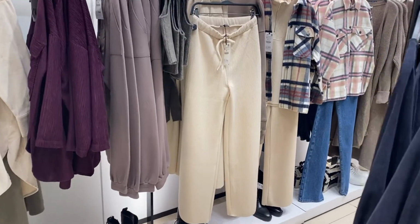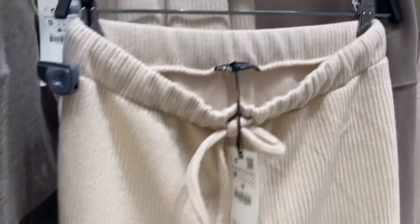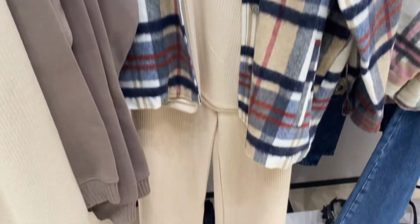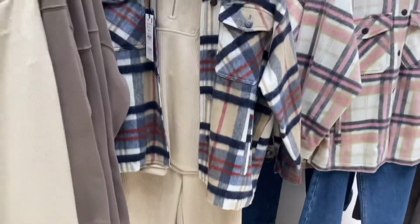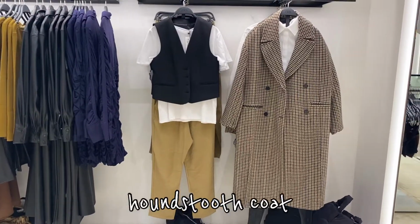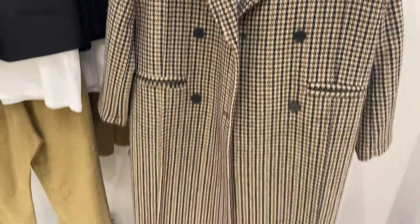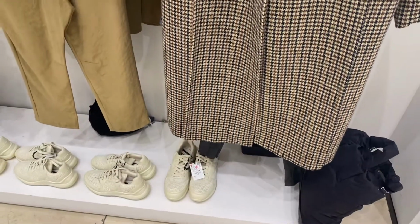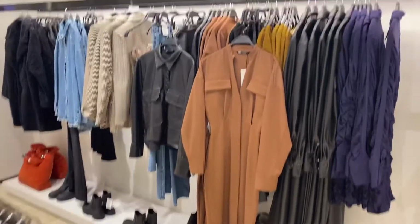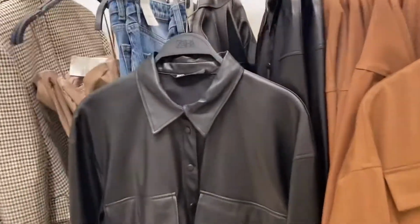I'm not sure if this is a wide leg jogging pant or cloth, but I love this knit pant. It looks so comfy, and it doesn't look too much like pajamas. You can match it with outer. I love this houndstooth coat. The color of the lines is a mix of burgundy with dark gray. I love this. I like this black leather jacket. I'm not sure if this is genuine leather or faux leather, but the style is pretty cool.